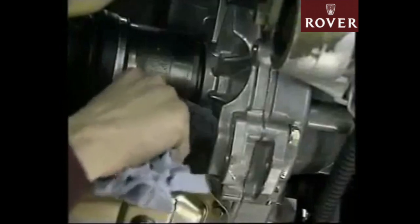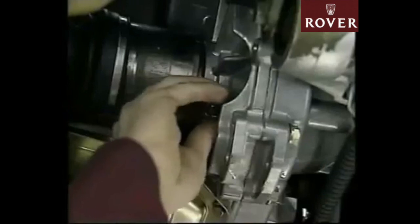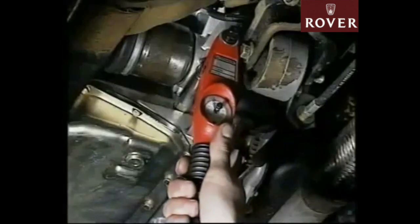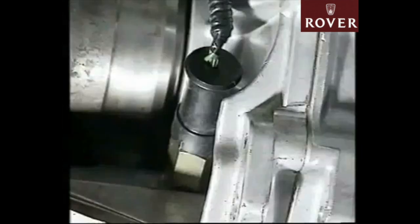Make sure the threads are clean and dry, and a new O-ring is fitted before carefully re-torquing. Always use the correct O-ring and never use additional sealing washers or sealing liquids, as incorrect switch operation may result.